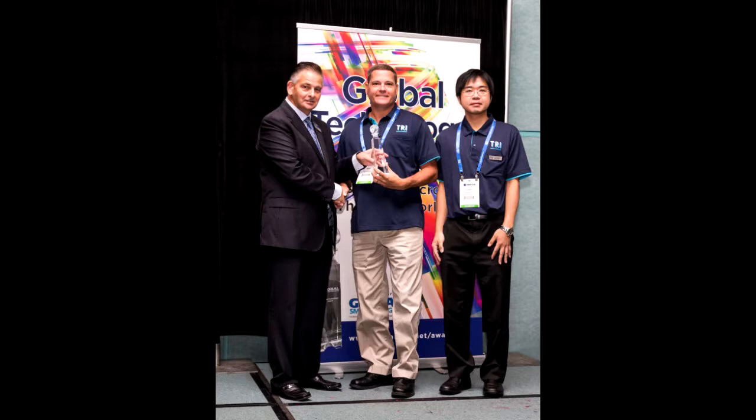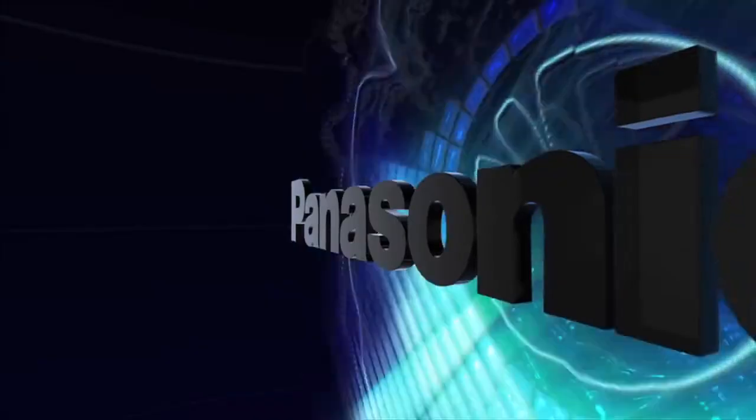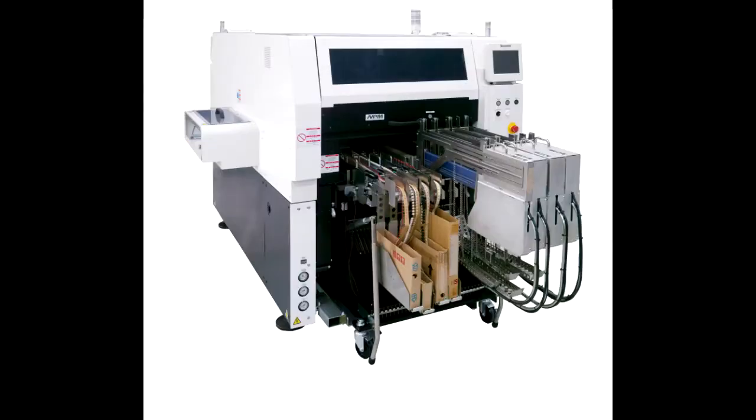Now we have two Editor's Choice Awards. First of all, for the NPM DX, which is Panasonic's chip shooter and odd form machine. Panasonic's NPM DX helps manufacturers maximize outputs and quality while reducing labor resource requirements.